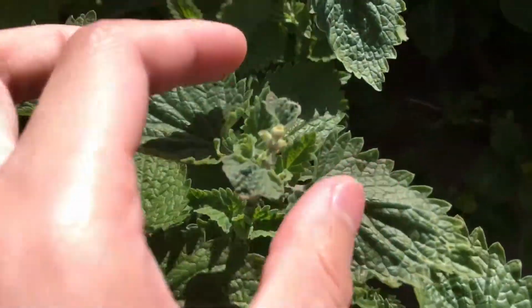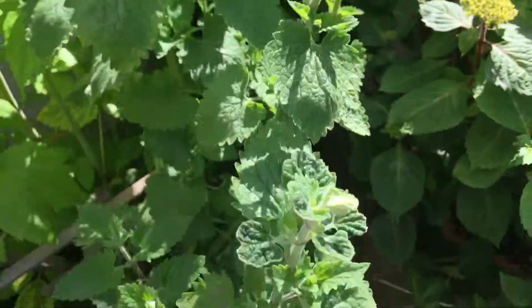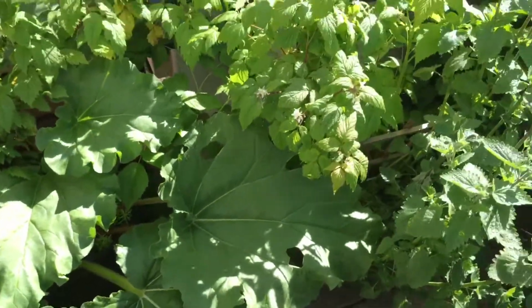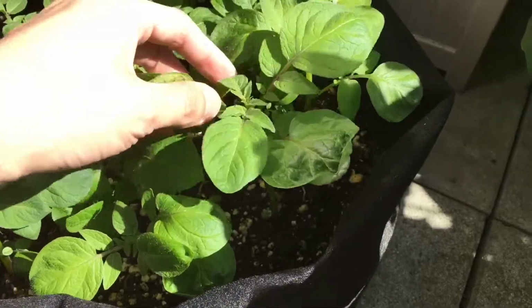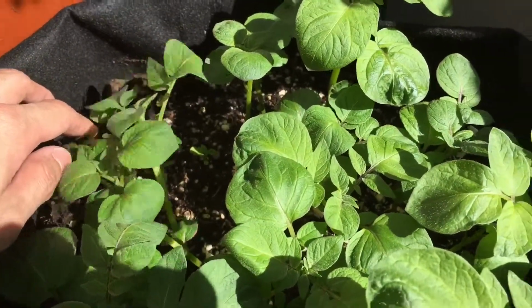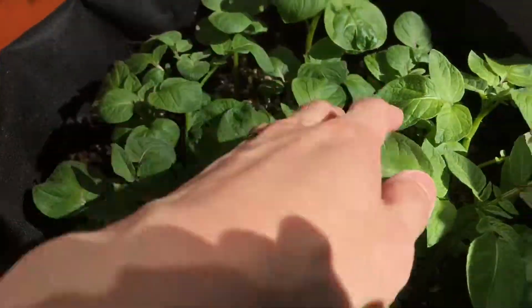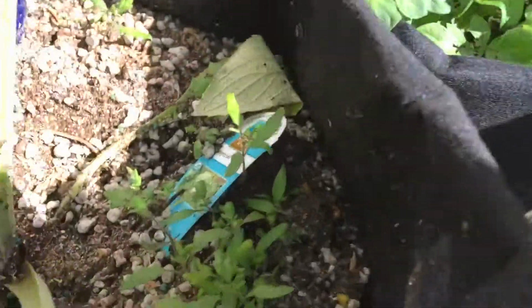Oh, let's look at catnips too. Not sure if it's gonna flower actually. Those look like leaves, but we'll see. It'll be nice to have catnip flowers too. The bees love it. And here we have the potatoes. You can see all the sprouts are getting taller and greener. And that's a lot of potatoes actually, because I divided the bulbs.